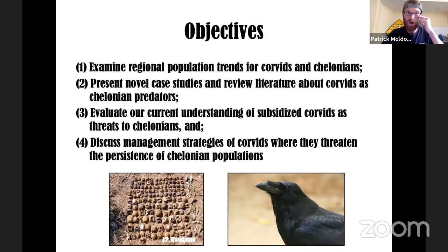So throughout this talk, my objectives here are to examine the regional population trends for both predatory corvid birds and chelonians. I'm presenting a number of novel case studies, and I've reviewed the literature about corvids as a threat to chelonians. And ultimately, I'm using this to evaluate our understanding about whether corvids are a justifiable threat, and then if so, discussing the management strategies that are relevant where they happen to threaten the persistence of the chelonian populations.